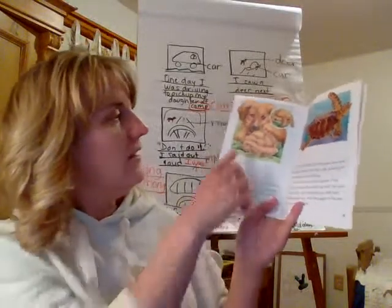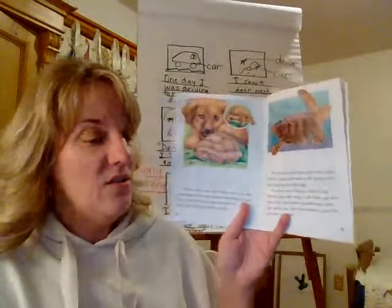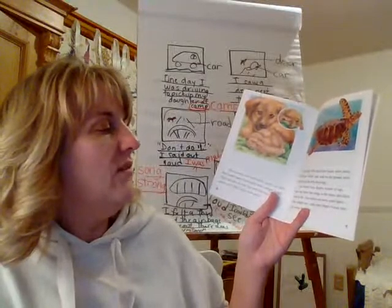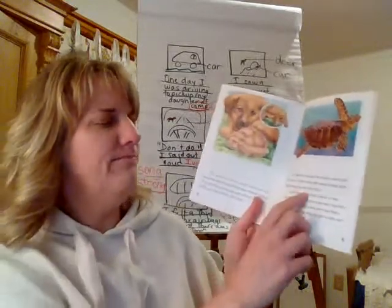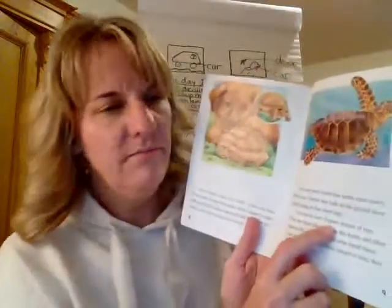I'm thinking, maybe the dog is dangerous to the sea turtle. He's got to hide inside his shell from the dog, but a sea turtle can't do that. You may have heard that turtles move slowly. That's true. Turtles walk on the ground or move slowly on 4 short legs. Sea turtles have, I don't know what that is. This word. Instead of legs, flippers. I wonder what those are.